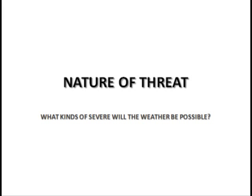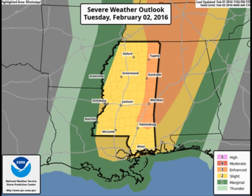So let's talk about the nature of the threat for today. What kinds of severe weather will be possible as we go throughout the day? Here's the new SPC outlook issued around midnight last night. This shows where the enhanced risk region has been moved. This still includes quite a few counties along the Mississippi-Alabama border in the northern two-thirds of the state.